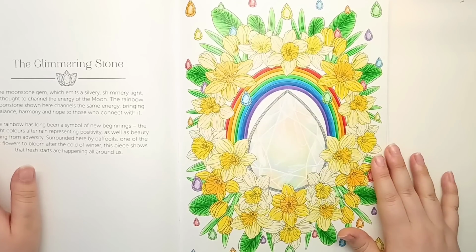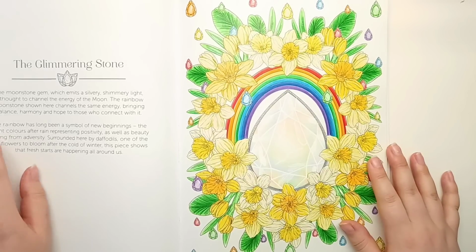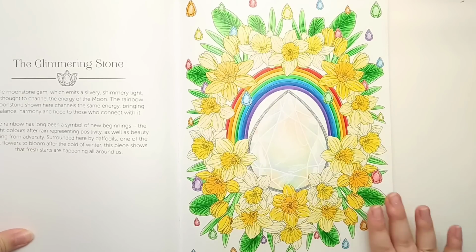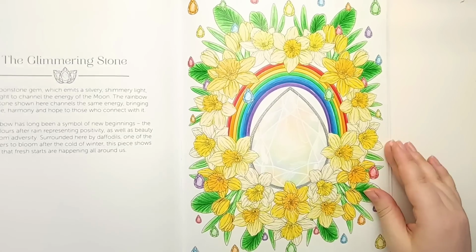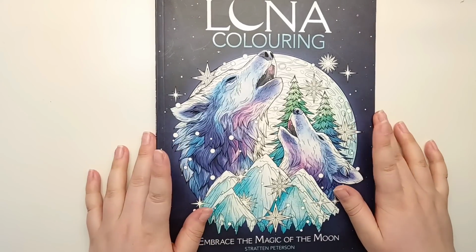And Stratton Peterson has a new book coming out soon, which I will be receiving. It's called The Language of Flowers. Sounds amazing. Can't wait to get my hands on it. But this definitely gets me excited for it. But that is the page and the first page I coloured from Lunar Colouring by Stratton Peterson.